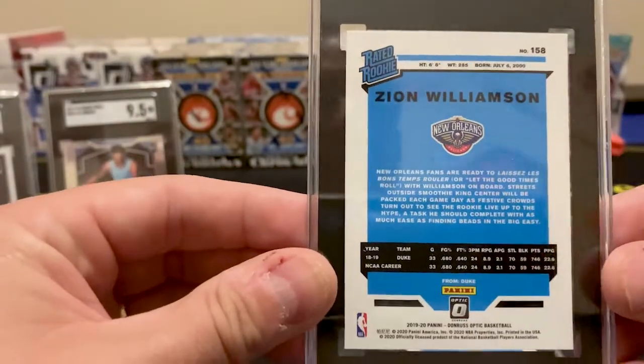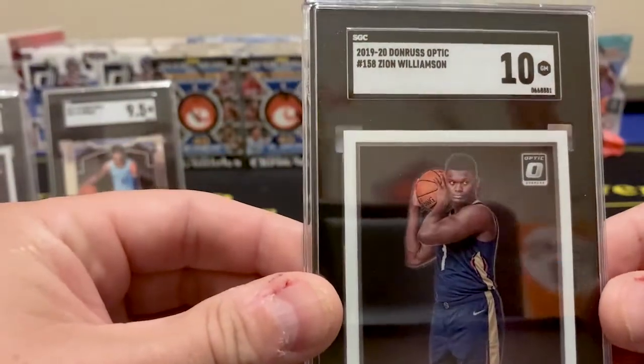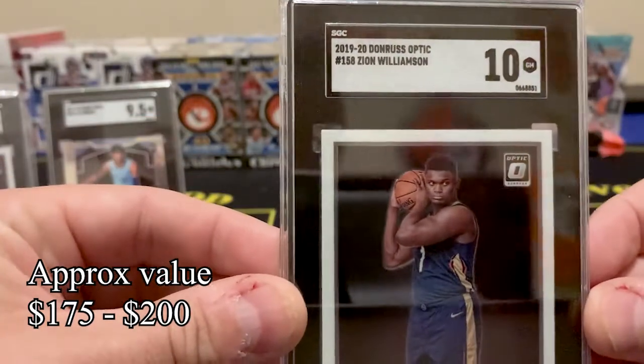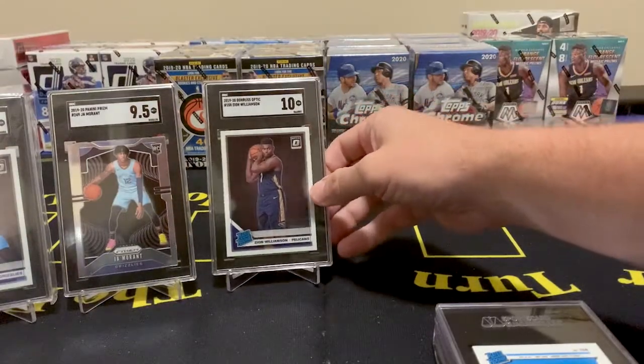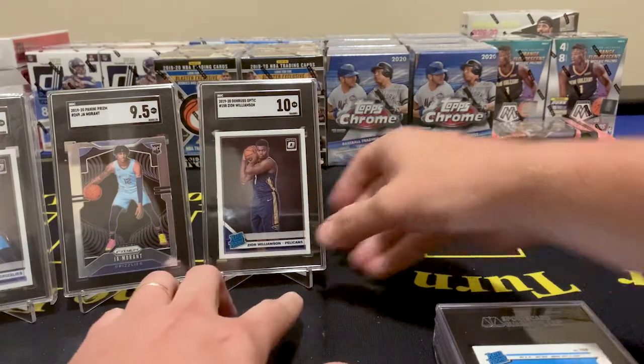All right, so this is going to be a Zion base Optic. 10. Man, that's three 10s already. We're off to a good start, and I've heard that SGC is pretty tough on grading, so I'm loving this. That's a Zion base Optic from this year. That's a 10.